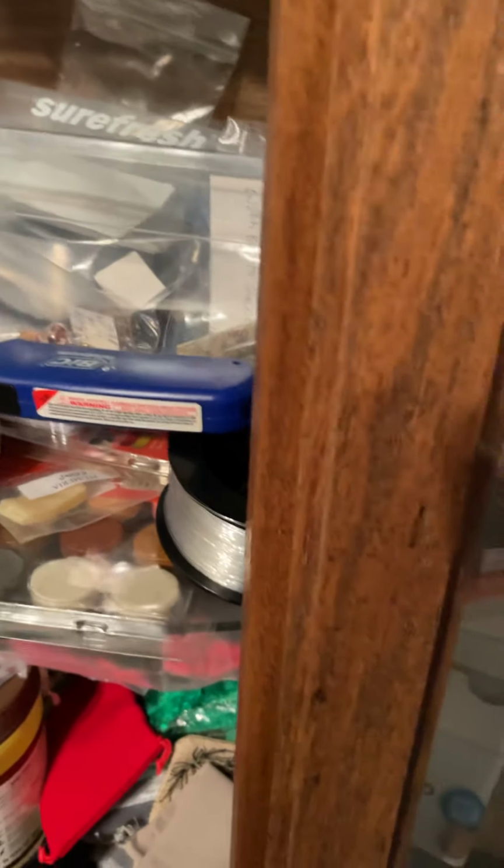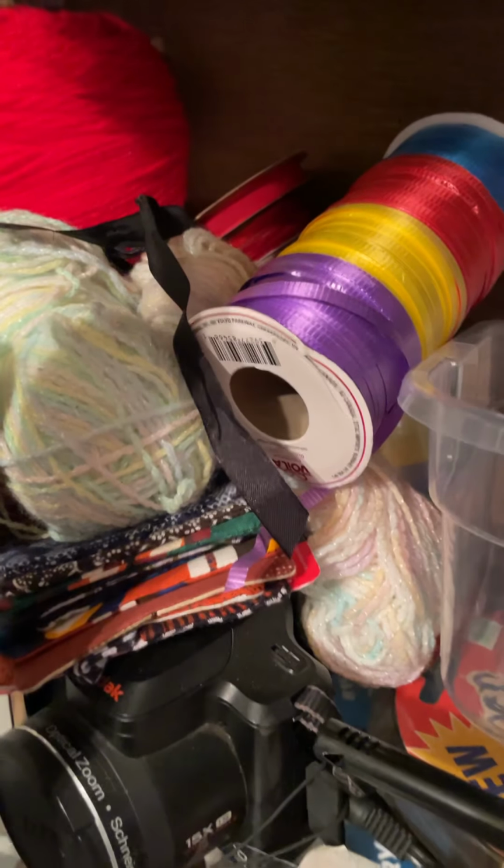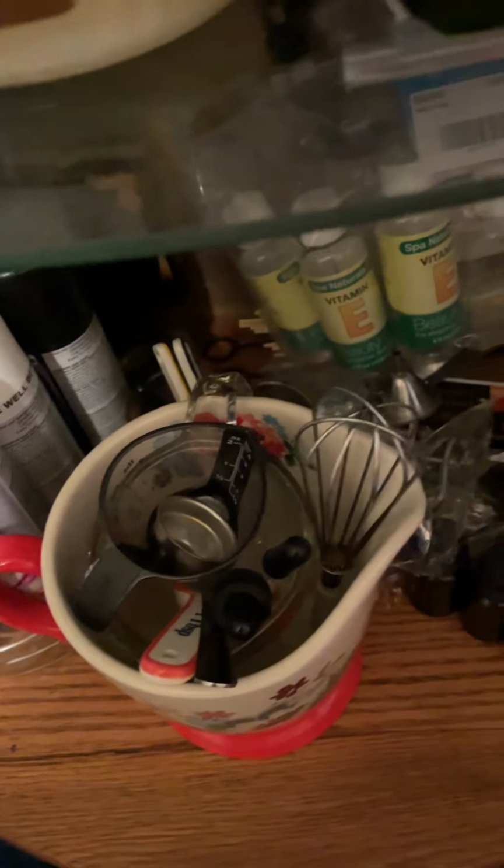More corks. And these are some bottles that I have also for sale on Etsy, and I have them bottled up. Those are on Etsy. And more ribbon and stuff to tie up the items that I sell. And all the bags for the Mojo bags. And all my measuring stuff when I make my oils and all of that.